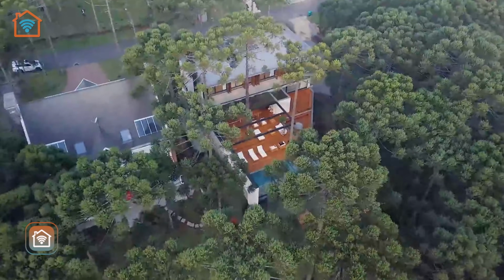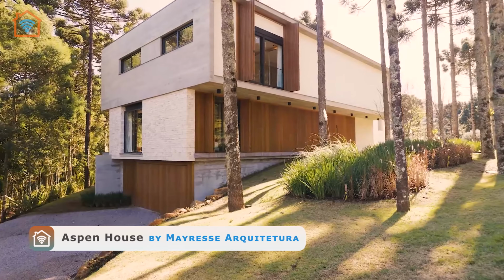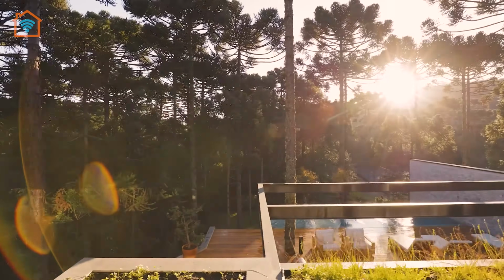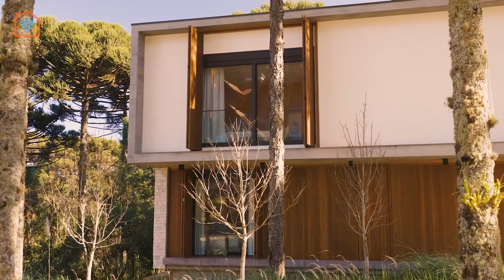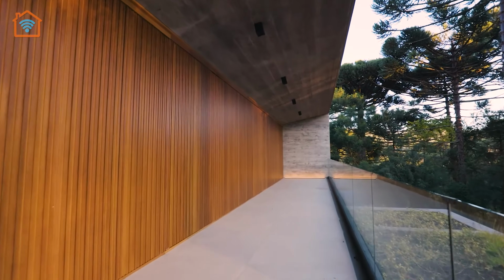Let's visit the Aspen House residence designed by Mayresse architects. The contemporary architecture of Aspen House connects with the uniqueness of the Serra Gaúcha, a tourist city in southern Brazil. With privacy as one of the client's greatest desires, the facade was planned with a large, closed, horizontal volume.